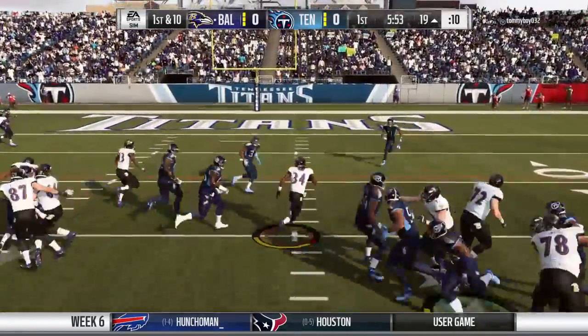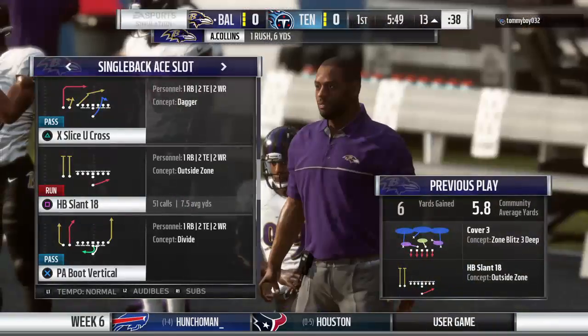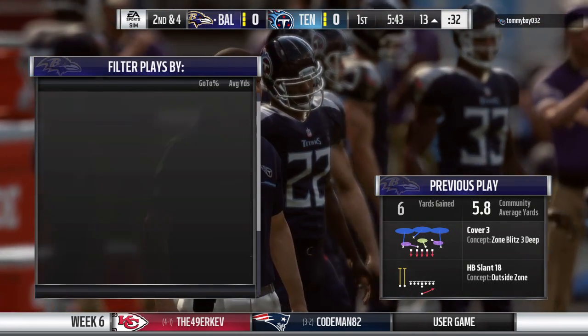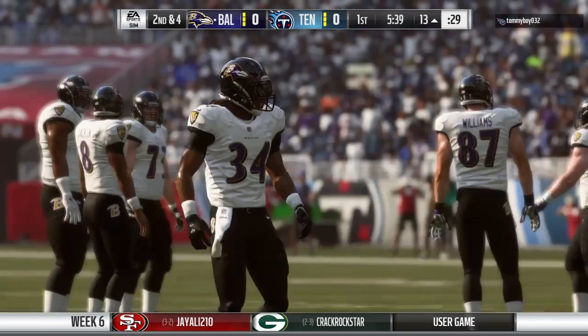On the ground with their leading rusher from a season ago, it's Alex Collins. It's a 6-yard pickup, and it gets him to 2nd and 4. Well, I think that's what they're going to need to do here in the first half. You've got to take some pressure off of this young quarterback, and no better way to do it than to establish the running game early.